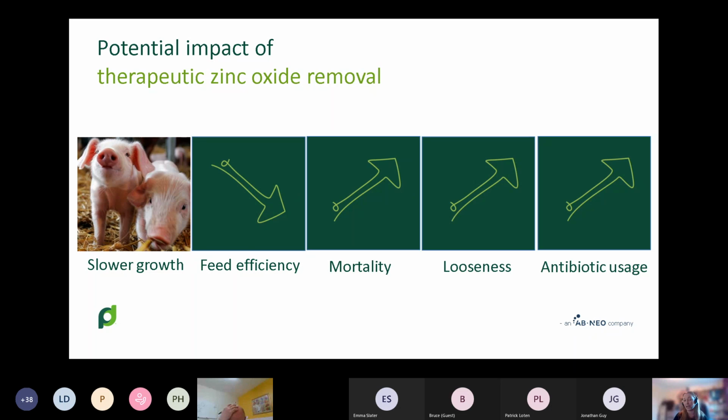And that is certainly what we're seeing, that in some cases you may see a difference in looseness, but it's not necessarily causing a negative effect on the pigs. And then, as we've already touched on, you may see an increase in antibiotic usage if you're having an issue with post-weaning diarrhea, for example.